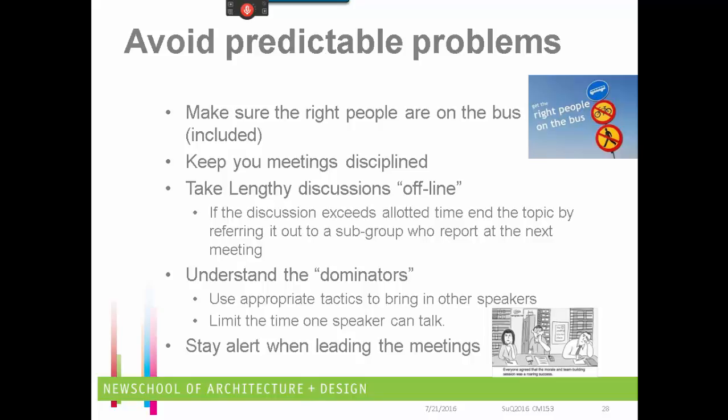And then if something starts to take more time than what you've allotted, take that lengthy discussion offline, meaning pull it out of your agenda at that point, assign a couple people to deal with it, and have them come back and report to the rest of the group at the next meeting. Understand that there are dominators. There are people who will talk all the time.